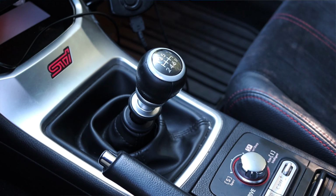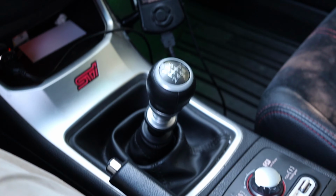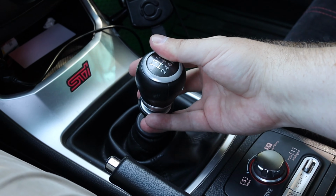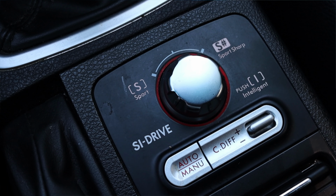Love that. Then we get the shifter itself. Like I said, the shifter feels great. This does have an aftermarket short throw in it, so keep that in mind. But I've driven other Subarus and another STI, and it felt the same way. It had that great feeling to it, and when you put it into a gate, it really clicks, which is fantastic.